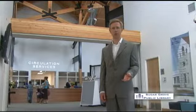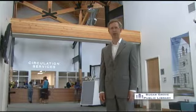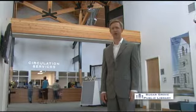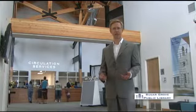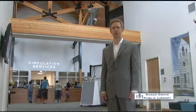And from the library where I'm standing right now, over my shoulder is the entrance to the main circulation portion of the library. You can see the reference desk and the activity that's occurring behind me. It provides a natural transition for the patrons to come through, spend time in the library and the public spaces, and easily transition back to the circulation areas of the library.